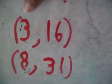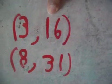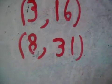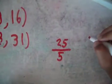What we have here is another ordered pair. 3 and 16. Oops, where'd the pen go? Here, you have the pen. So 3 and 16. Right? After 3 hours, there's 16 feet of water. After 8 hours, there's 31 feet of water. What do I got to do? There you go. See, now he's doing dy dx. And what are we doing when we do dy dx? We're finding the rate.